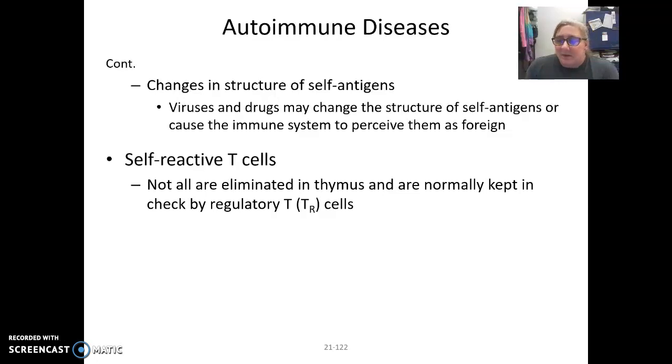Another cause is changes in self-proteins. If we have self-proteins in our cells, and then viruses or other molecules go into our cells and cause the self-antigens to change in structure, that's going to cause our immune system to respond. And then if we have T cells that didn't pass both the positive and negative selection test, but for some reason got by the regulatory cells, they could cause problems as well.